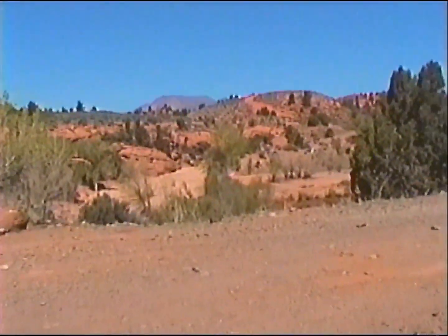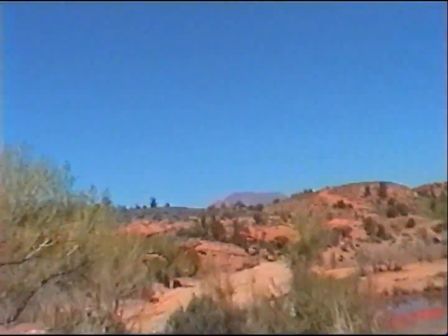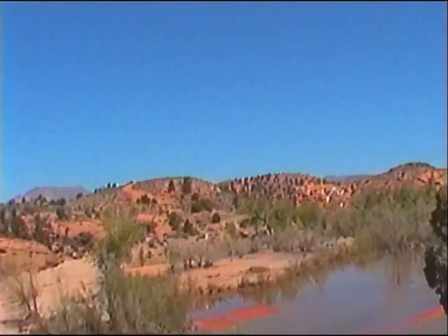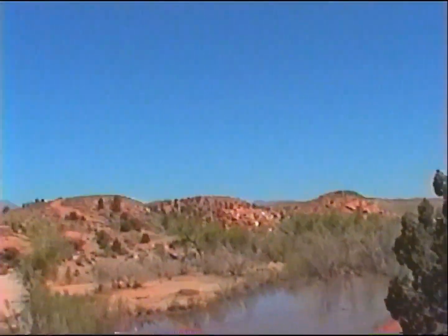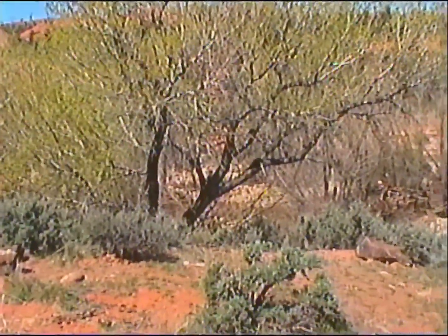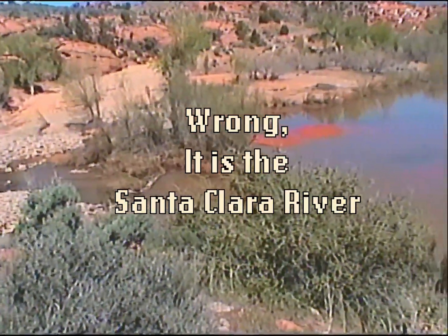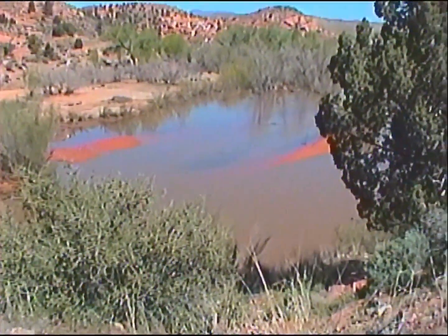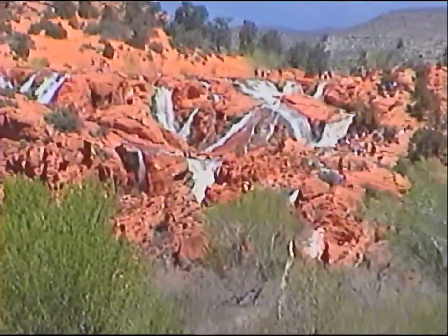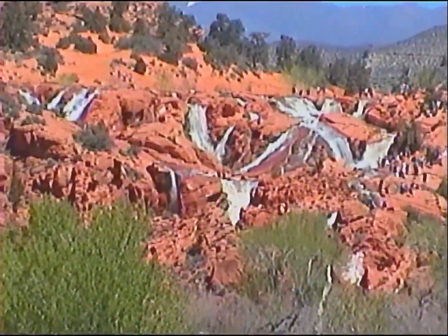So right now we are over near Gunlock, Utah, and we've decided to make a stop where you can see the Gunlock Falls. So right over here we have some river. Pretty sure it's the Virgin River. So you just have a body of water right here. And then over in the distance, we have the waterfalls called the Gunlock Falls here in Utah.